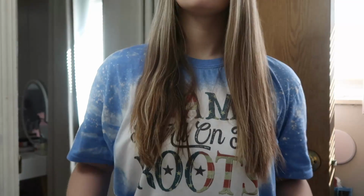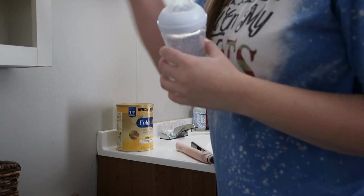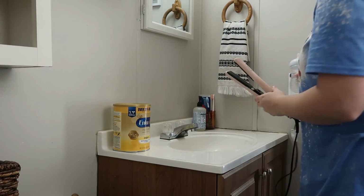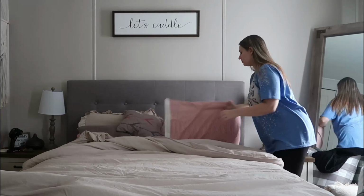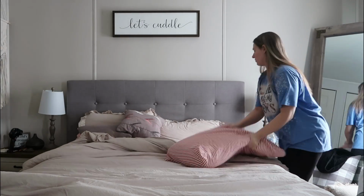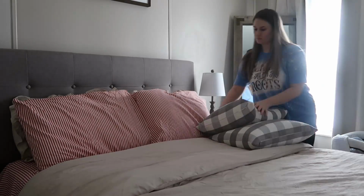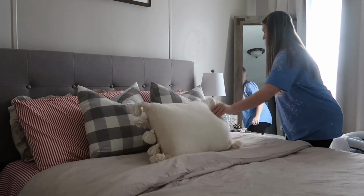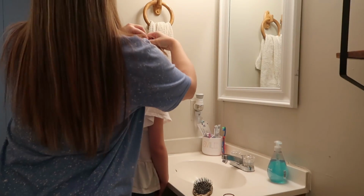And once I've pulled myself together for the day, I will go ahead and tidy up in the bathroom, take the bottle to the kitchen, and then I will tidy up in my bedroom as well. I don't make my bed every single day, but I do like to. It just makes my room look so much more aesthetic walking into my room, and my bed's made up. I just love the way that it looks. Here I'm going to go ahead and make up my bed, and also whenever I have some laundry to do, it helps that my bed is made because I do usually fold my laundry on my bed, so it does help to have the bed made so I have a flat surface to fold my laundry on.